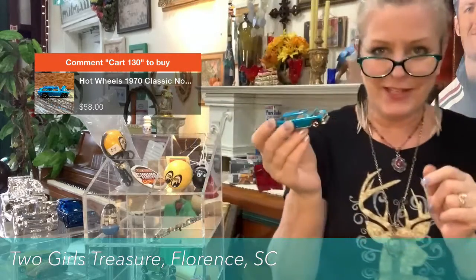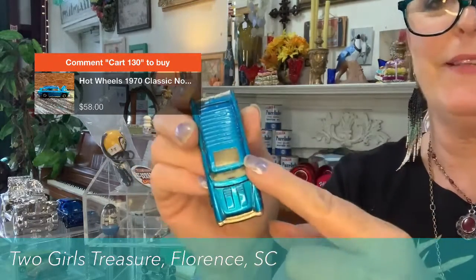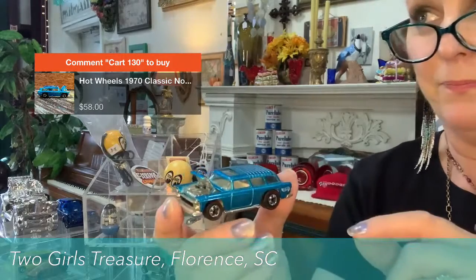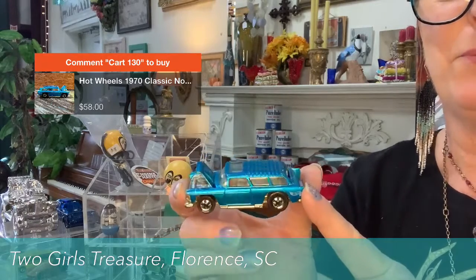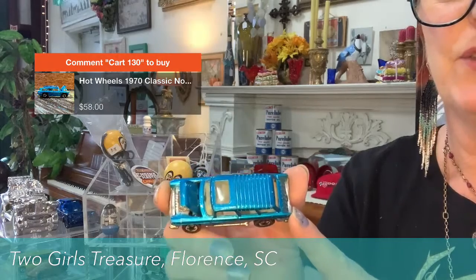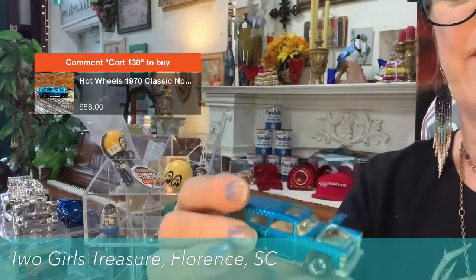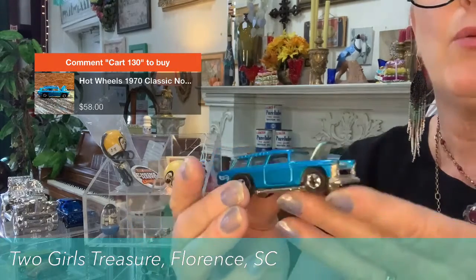He is special. He's special and he's blue. Got that little open close hood. Open close. Open close. The doors don't open. This one even has a moonroof. Hot Wheels was so innovative. This Nomad, my goodness, what year was this produced? 1970. This sucker's old, y'all. Older than me. This beautiful blue metallic Nomad with the sunroof and the drop gate for the kids to climb in. This is $58. This is cart number 130, because I skipped cart 130 for the collectible Nomad tonight.